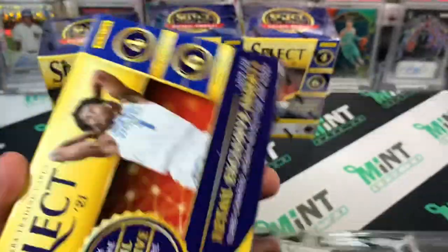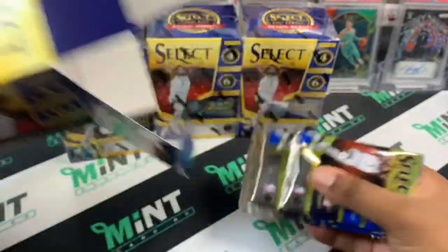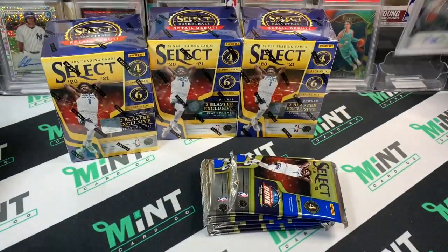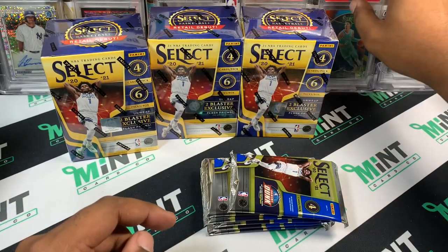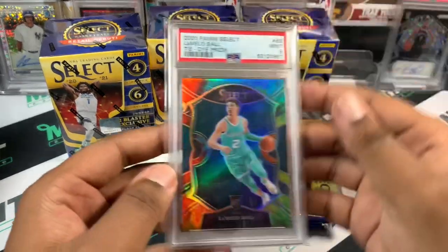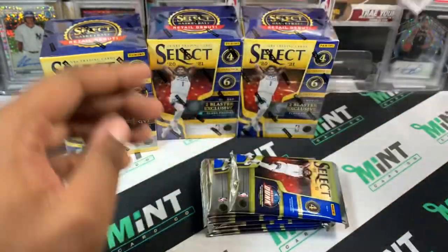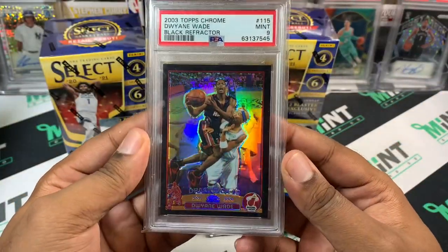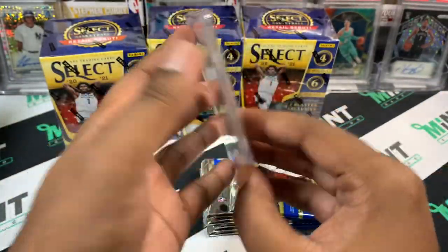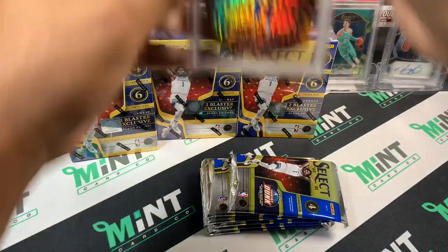Hopefully we hit some fire. Hopefully we hit some mellows. I don't know, I've been pretty hot. As you can see in the back, I've got some of my bangers here. 101 KD Auto. What do we got here? The tie-dye LaMelo, the 25. I got a 9. One of my prize possessions, the Wade Black Refractor PSA 9, and just some other little lights right there.